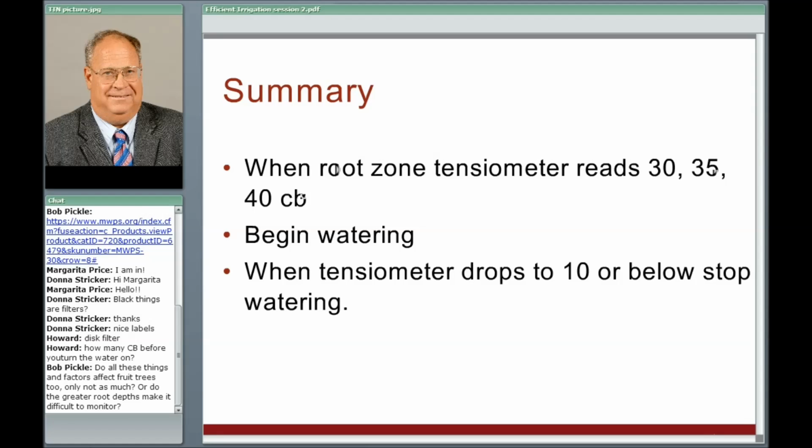When the root zone tensiometer reads 30, 35, or 40, we usually begin watering. And when it drops down to 10 or below, we stop watering. We have to realize that the root system of a plant, say a tomato, outside of a high tunnel is probably at least 2 to 3 times greater than it is inside a tunnel. So it can extract more water outside. The flip side is when it gets drier, it's hard to replace it all.